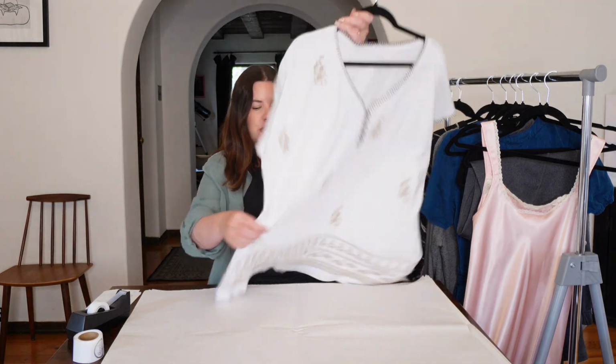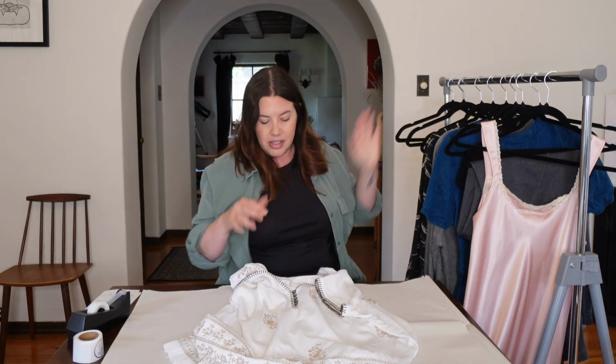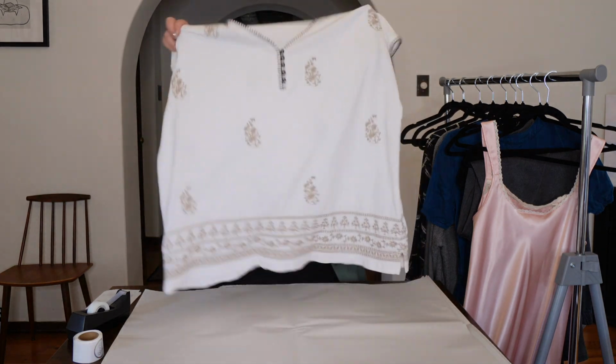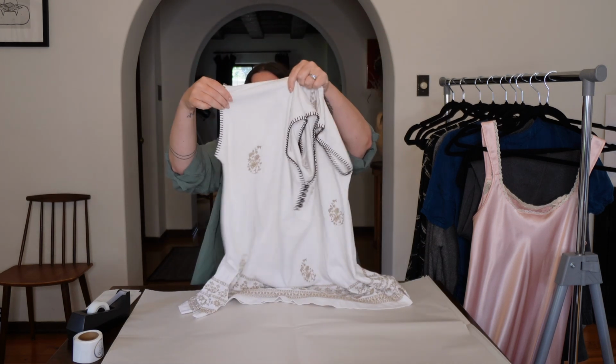Next up is this super cute J. Jill embroidered t-shirt. This is a heavyweight jersey. It's got these beautiful embroidered medallions all over, and then that bottom hem, all that design down there is also embroidered with this kind of stitch detail.